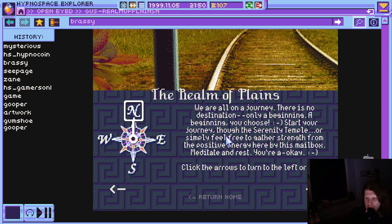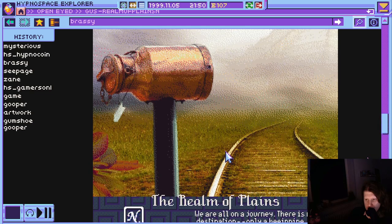We are all on our journey. There is no destination, only a beginning. A beginning you choose. Start your journey to the Serenity Temple, or simply feel free to gather strength from the positive energy here by this mailbox. Meditate and rest. You are okay. Click the arrows to turn to the left or right.